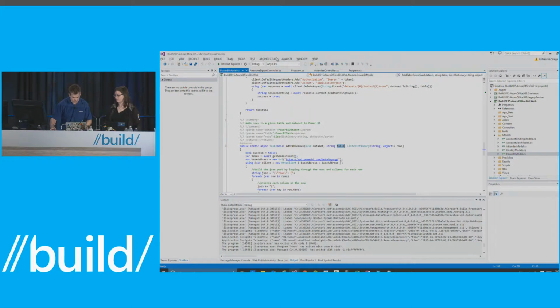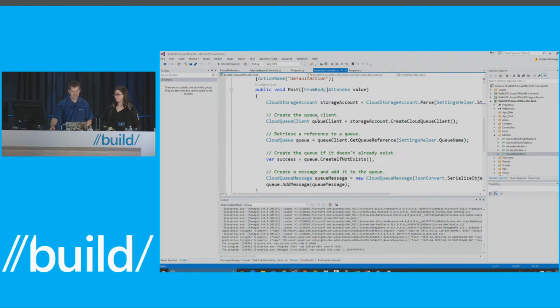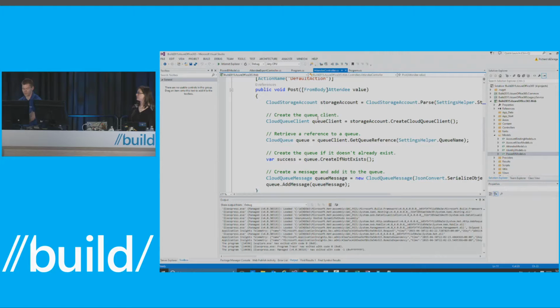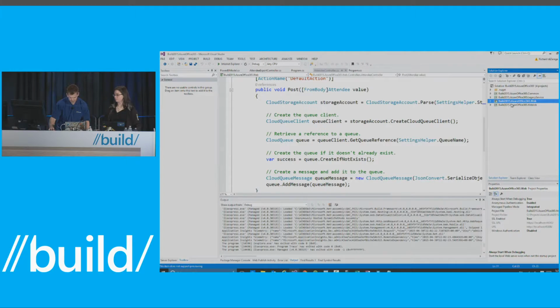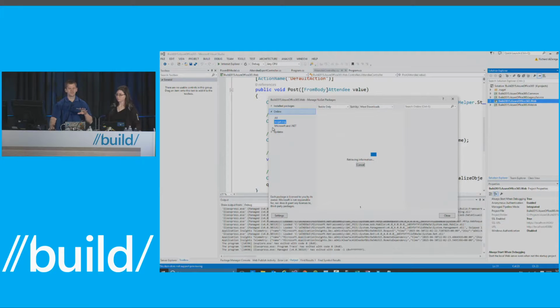So I'm going to go into Visual Studio here, and I have this attendee controller. This is what you submitted your data to just now. It was basically a web API endpoint. And what I do is I'm going to establish a connection to my cloud storage account. The first thing I did when I set up this project is I added a NuGet package for Azure Blob Storage. So if I were to go into this project here, which is my web project, and look at my NuGet packages, and I'm going to put this entire solution out on GitHub so you guys can pull it down and take a look at it.